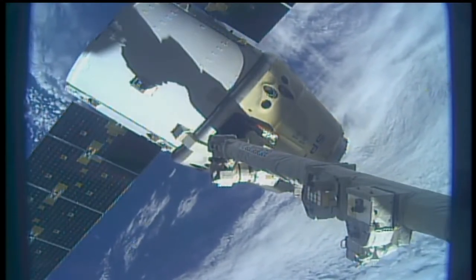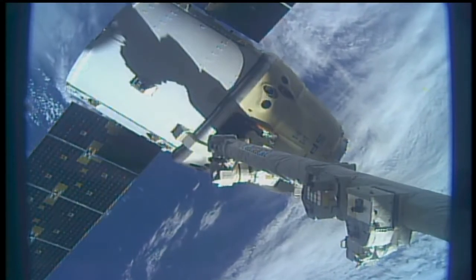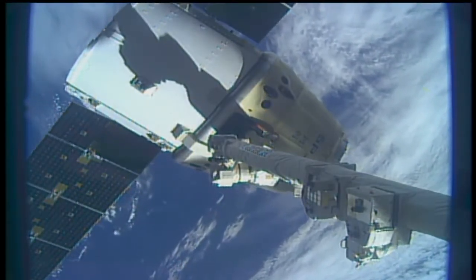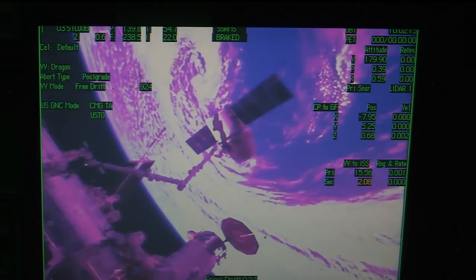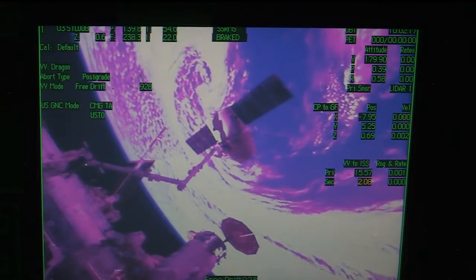And Luca, back with you on 2. We are go for Dragon departure on time. Your go to step into steps 3 and 4 in 1.602. Copy, we'll go on time. Step 3 and 4 ready.